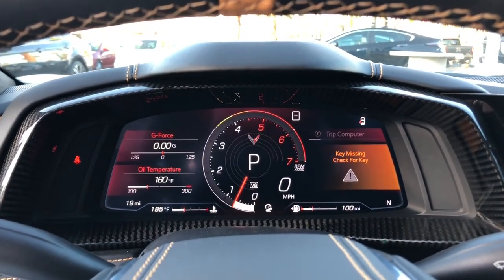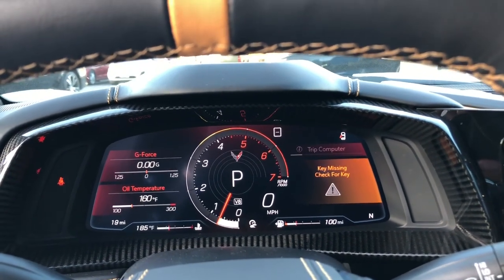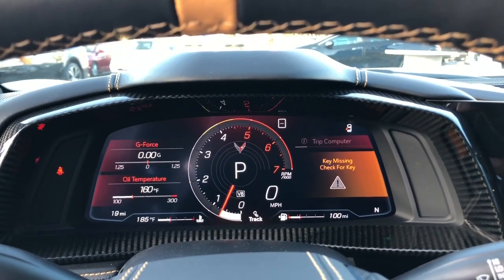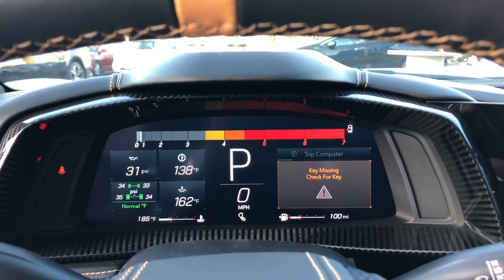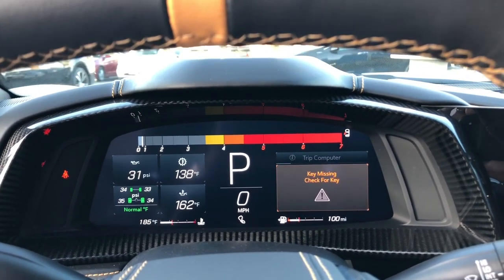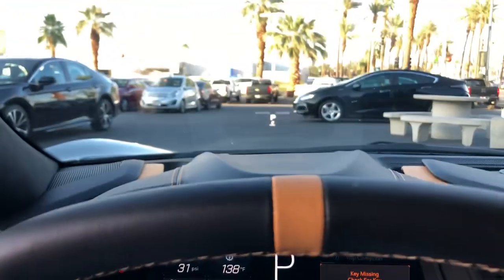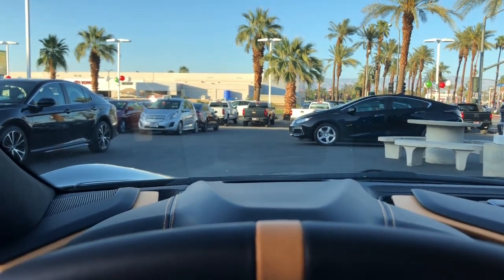Sport mode. Can't hear it, but the exhaust just opened up. Go to track mode. The DIC changes to more of a racing mode. I don't know if you can see, there you go. There is the heads up display.